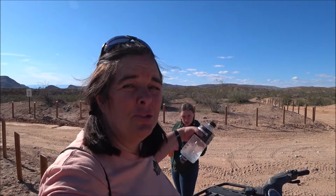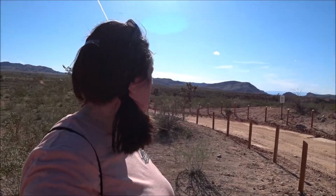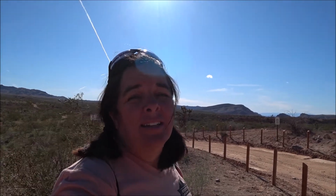So the drive belt broke on this red four-wheeler. I'm gonna go get the truck. These guys are gonna go play around here for a few minutes while I'm gone. We are at the turnoff to Devil's Throat. So Kayla and I are gonna hike out, check out Devil's Throat while we wait.